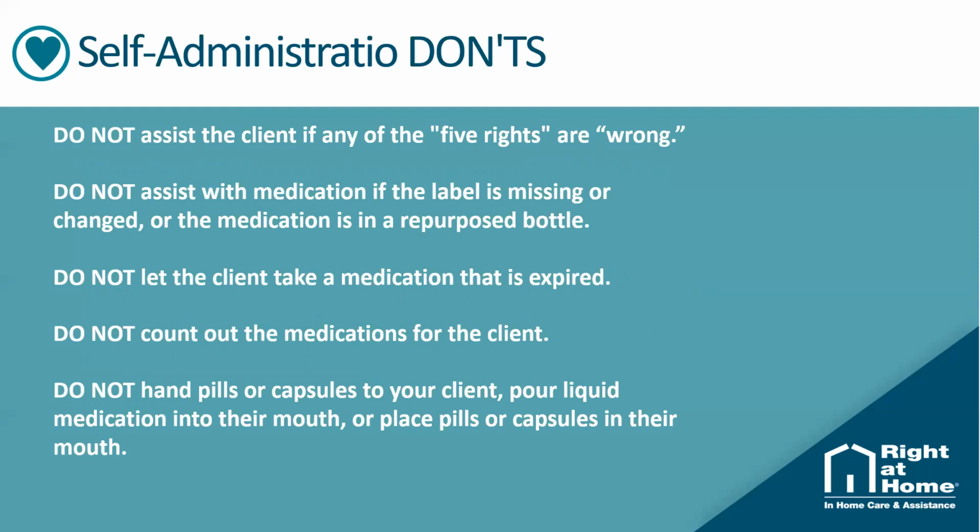If the bottle your client is telling you to take says his wife's name on it, we don't want to give him that medicine. We want to make sure that the bottle is exactly purposed for what that medicine is and it's to that person. We don't want to give any kind of medication that's expired. We don't want to count out the pills. That's for the pharmacist or the doctors. We cannot touch the pills or hand them to them or pour the medicine into their mouths.